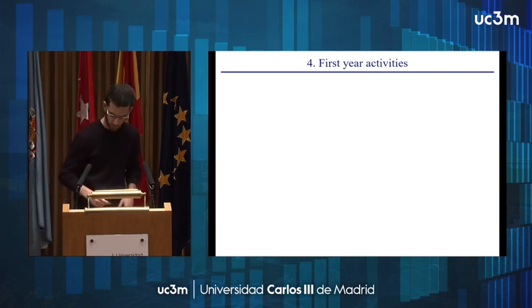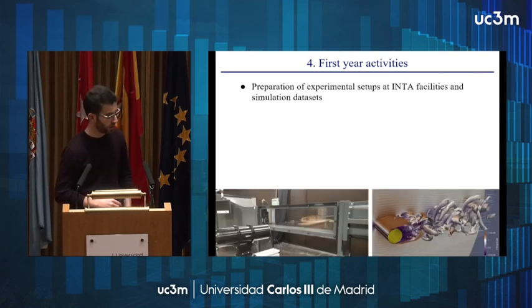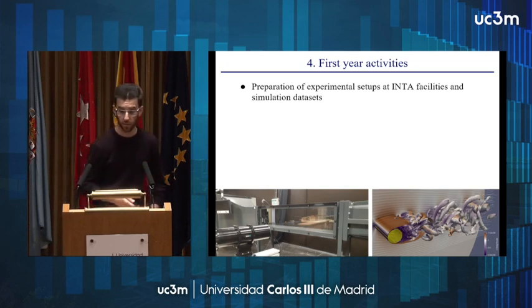For this first year, we have been focused on preparing some experimental setup at INTA facilities. We have a new wind tunnel, LDA and PIV equipment. And also, we have been building some simulated datasets in order to then train the models to come.